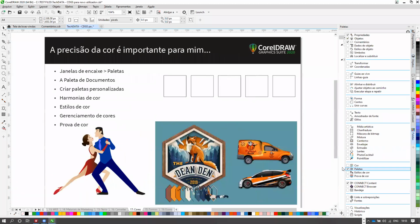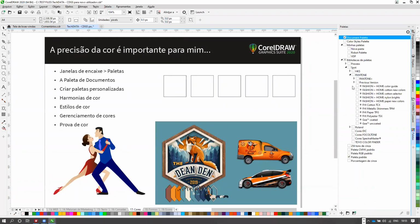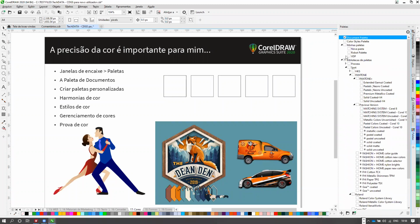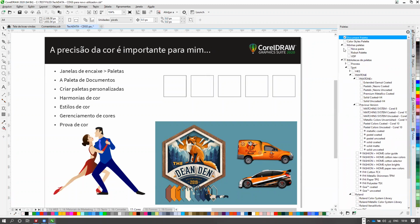Now over here I have a CMYK palette, but let's just open up our palette manager, which is here. And this is where we add any palettes that we want to see. So we've got all of the standard industry palettes. We've also got, if you're using a Roland printer, the Roland system, we have VersaWorks in here, and any palettes that you create yourself, you'll find here under My Palette. So here are just a couple of palettes that I created. So you can open and shut your palettes using the palette manager.